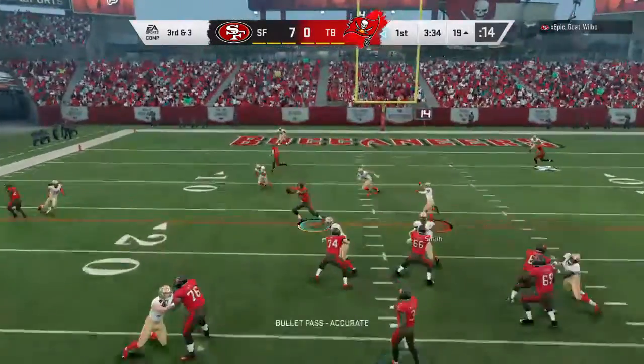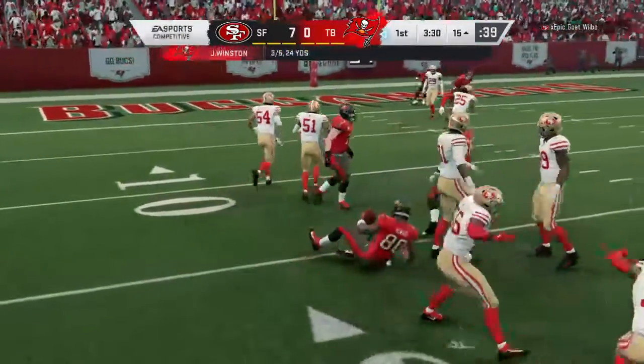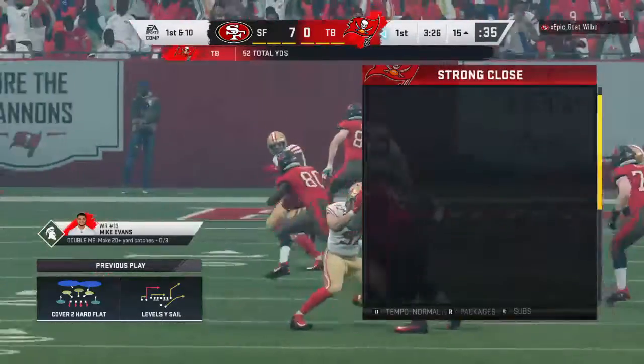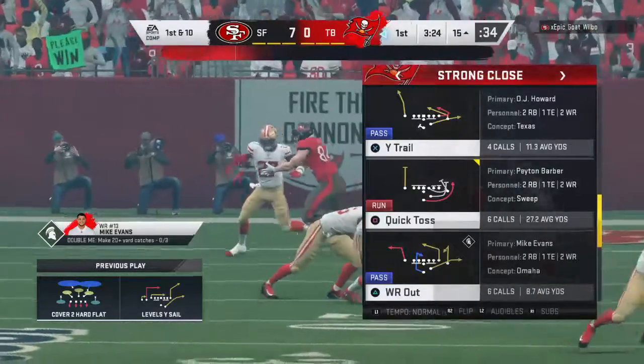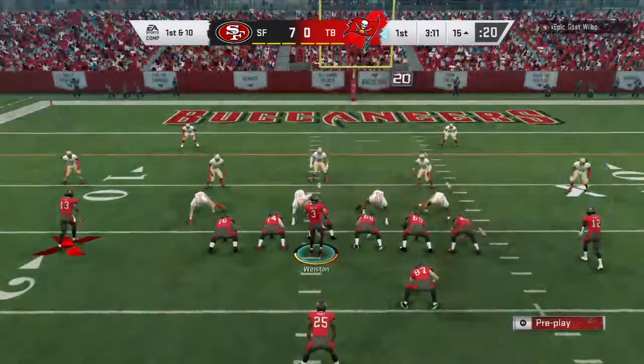3rd and short yardage, Winston. He finds his tight end, Howard. That's complete. And he picks up the first down yardage as he takes this one down to the 15. It'll be a pickup of 4, good enough to earn him yet another first down.